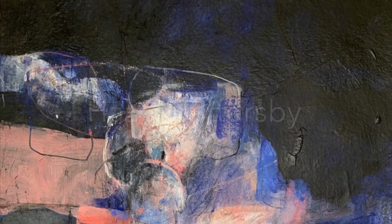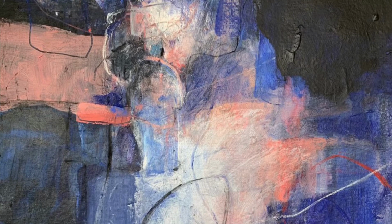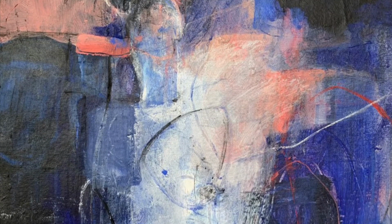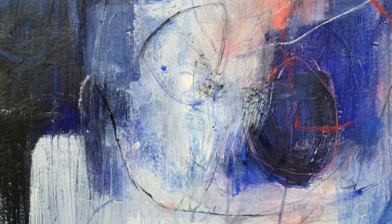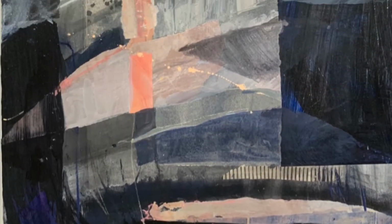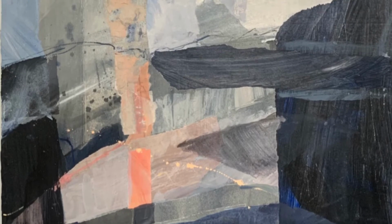Next, we've got Hazel Battersby, who is an artist, and she creates abstract landscape paintings. And just from looking at this image here, you can really see how Hazel's painting is really about exploring expressive qualities, and she balances this with this most amazing use of colour and line. And there's just so many layers to all of her images.